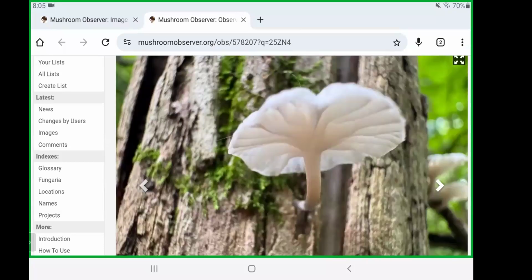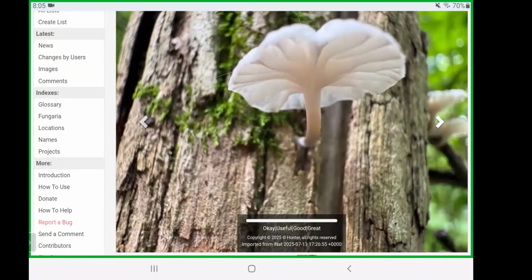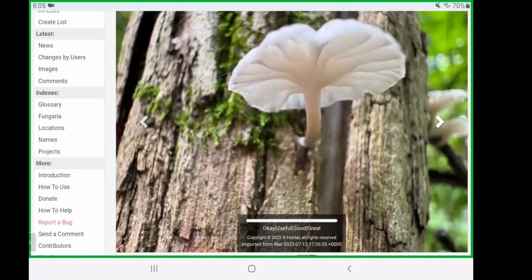What is it? You need to take a Candidus... You can't have both. Can't have everything. But there's a couple other Marasmiellus. It could be, but I was really excited to find it.